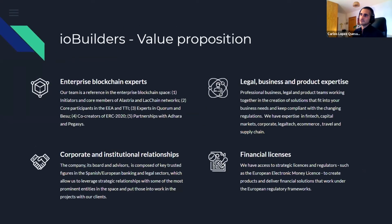Okay, and just to give you a bit of background about ourselves, our team is a reference in enterprise blockchain in Spain. We were part of the team that deployed the Alastria and Lightchain networks. We are participants in the EEA and the Token Taxonomy Initiative. We have a lot of experience in Quorum and Hyperledger Besu. We are the co-creators with Adhara of ERC 2020, which is the standard for the e-money token, which we will see later today in the presentation. And we have partnerships with Adhara, Pegasus, Kaleido, and other reference projects in the enterprise blockchain space.